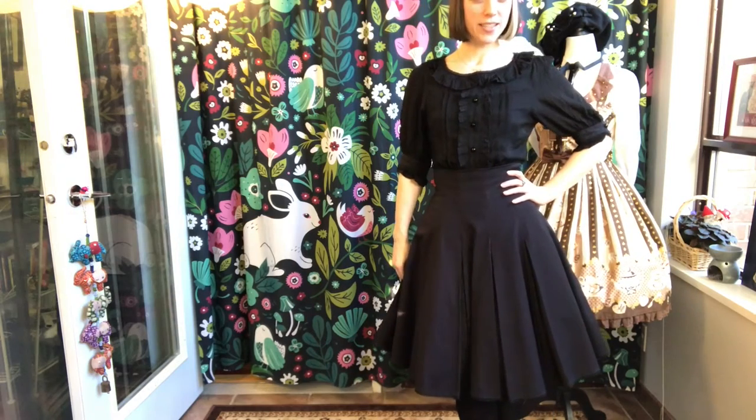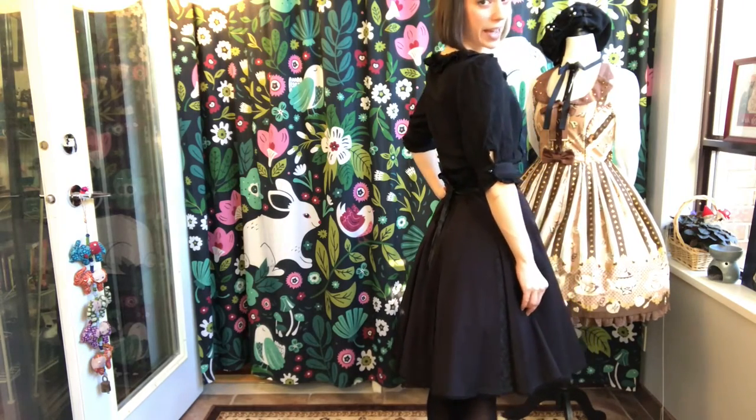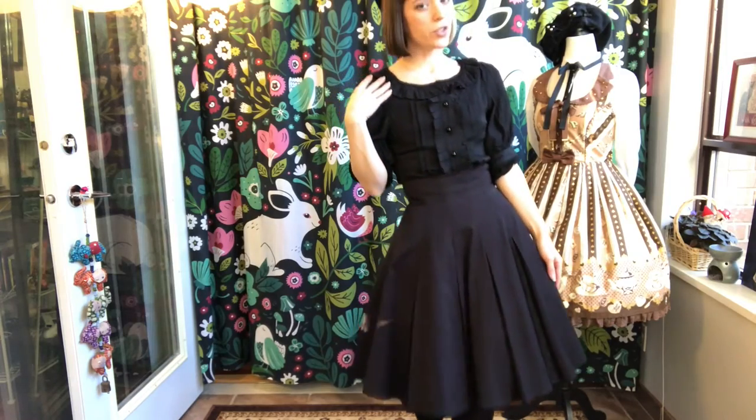Finally, we have my fanciest solid black piece. I am obviously joking, this is not fancy, probably the most casual. I wasn't going to include it because it's not a dress, it is a skirt, but it is solid black, so when else would I feature it?